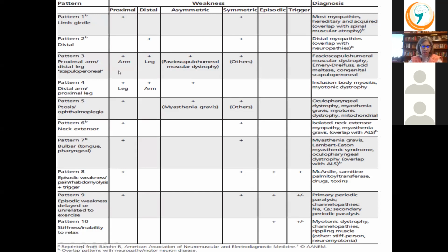with spinal muscular atrophy. The second pattern is distal weakness, and this is predominantly seen in distal myopathies, and there is some overlap with neuropathies. Then the third pattern is proximal arm and distal leg, which is called a scapuloperoneal pattern. This can be seen in facioscapulohumeral dystrophy, Emery-Dreifuss, and some congenital myopathies. Pattern 4 is distal arm, proximal leg, which is opposite to pattern 3. This is seen classically in inclusion body myositis and myotonic dystrophy.